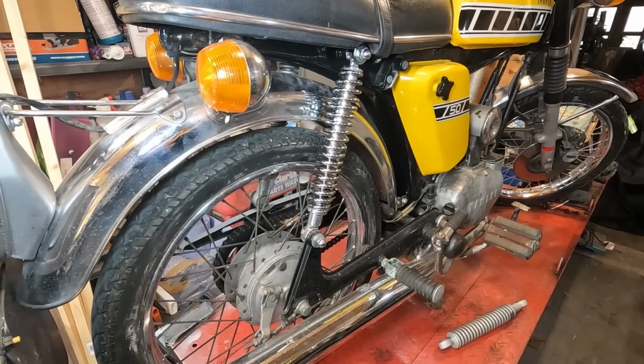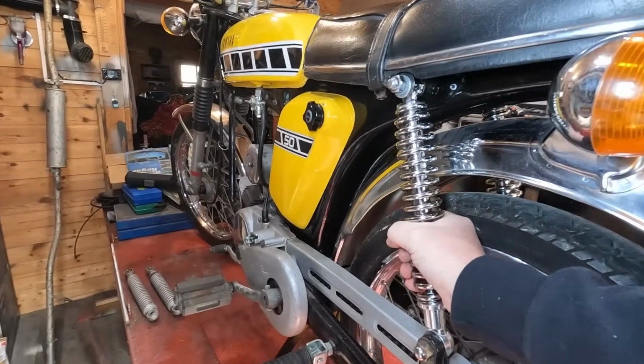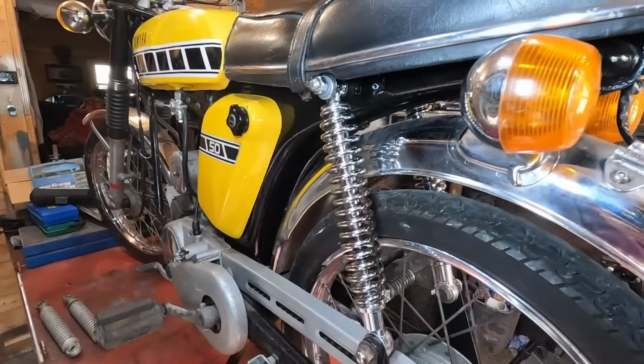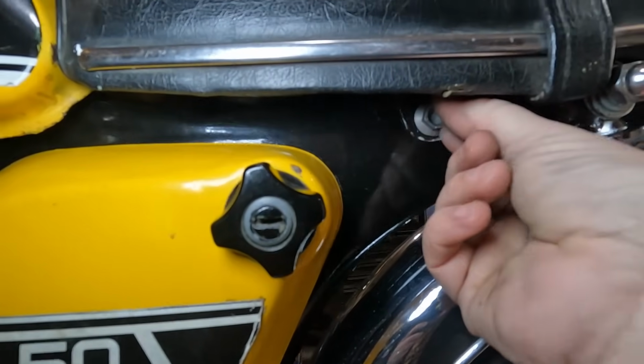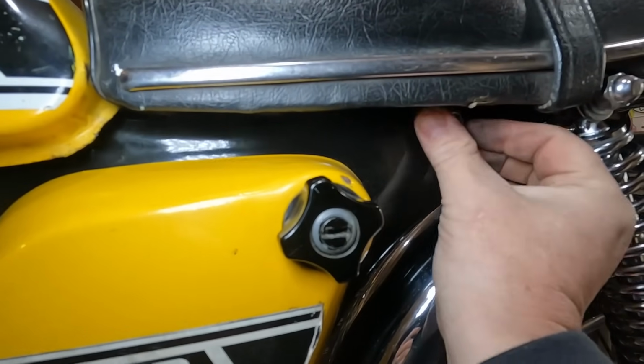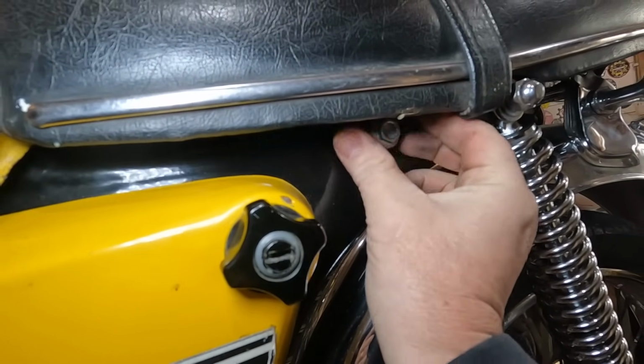Looks so much better. Right, I'm going to do that to the other side now, and I'll see you in a minute. All on and fitted. Well pleased with them. So what I want to do now is take the seat off. I think there's a couple of lugs there. There's one there which I've got. Oh, it's loose. Just undo that one. And I think there's one the other side, and the seat should lift off then.